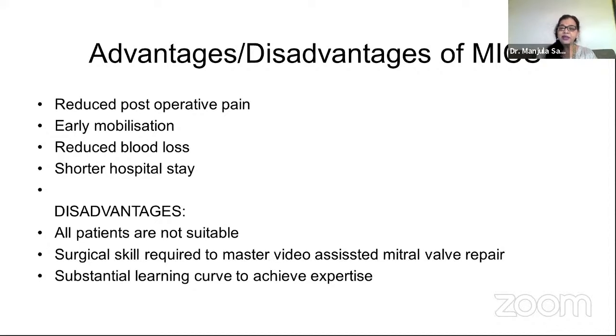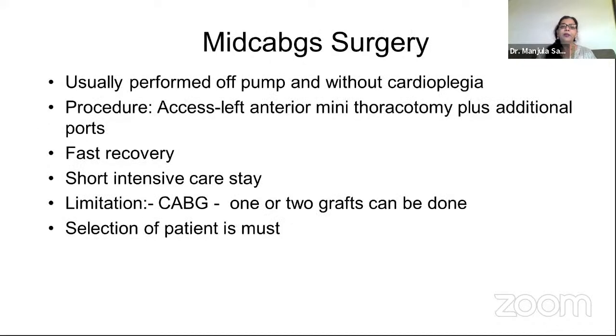Whenever there are advantages, there are certain disadvantages too. All patients are not suitable for these kinds of surgeries. Surgical skill is required to master video assisted mitral valve repair when we want to do it, and there is a substantial learning curve to achieve the expertise.